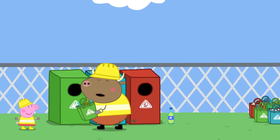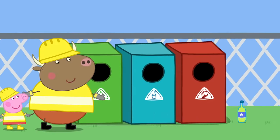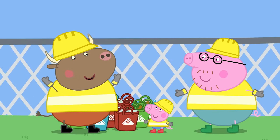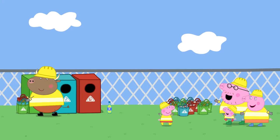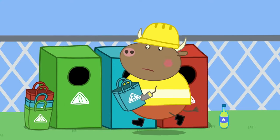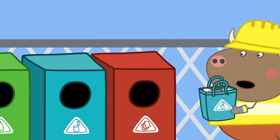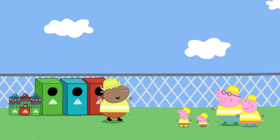Lovely! Ooh, that one goes in the blue metal bin over there. Righto! Paper! Brilliant! Everyone is having lots of fun sorting out the recycling. Tin cans. Glass bottles. Newspapers. But Mr. Bull is very tired after sorting all the recycling. Phew! All done. Great work, team.